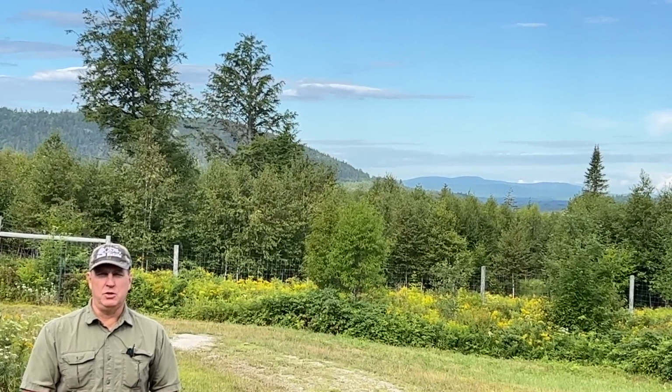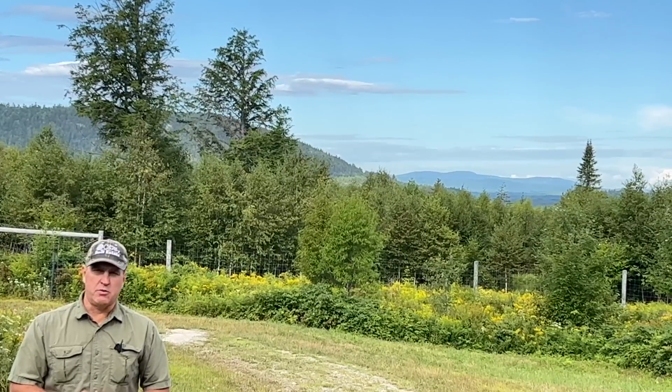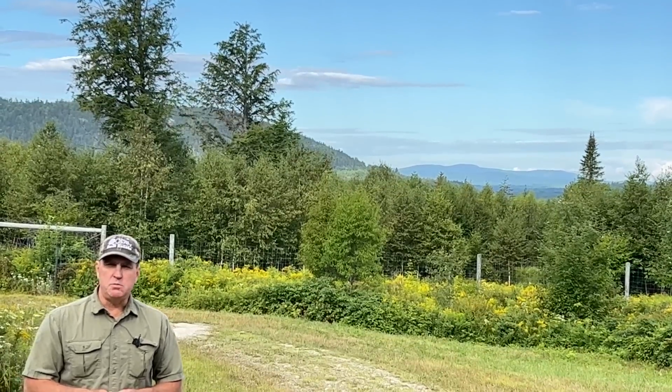Folks, what really makes 7th Ridge Preserve a special property is its location. We're in the heart of the Moosehead Lake region of Piscataquis County. Piscataquis County is the least populated county in Maine, and it's bigger than several combined northeastern states. What really makes this property's location even more special is the neighboring property owners.